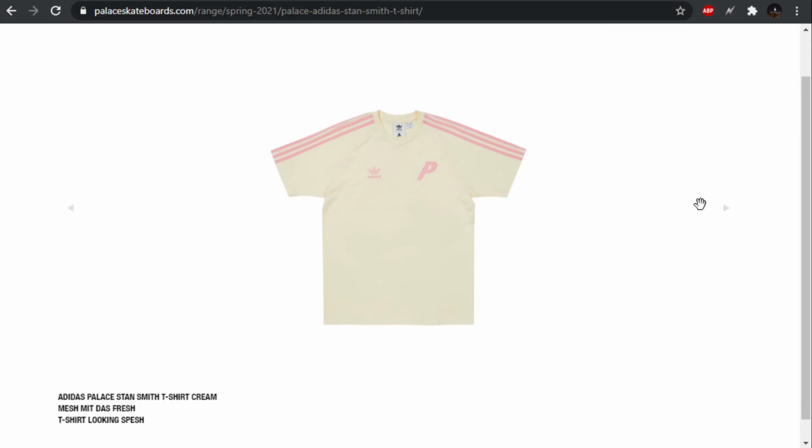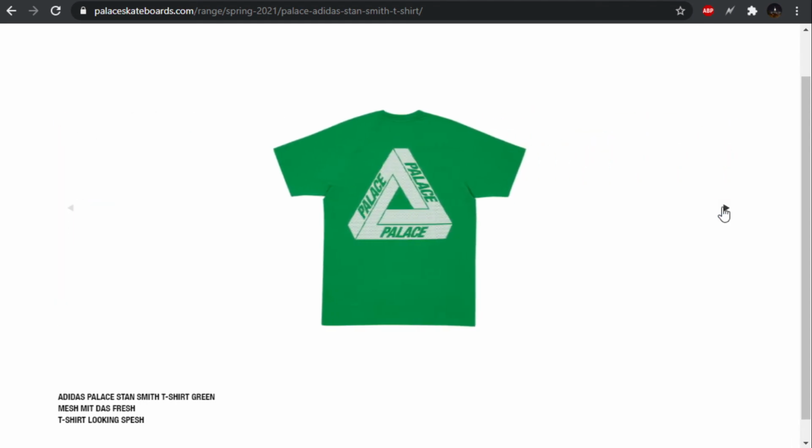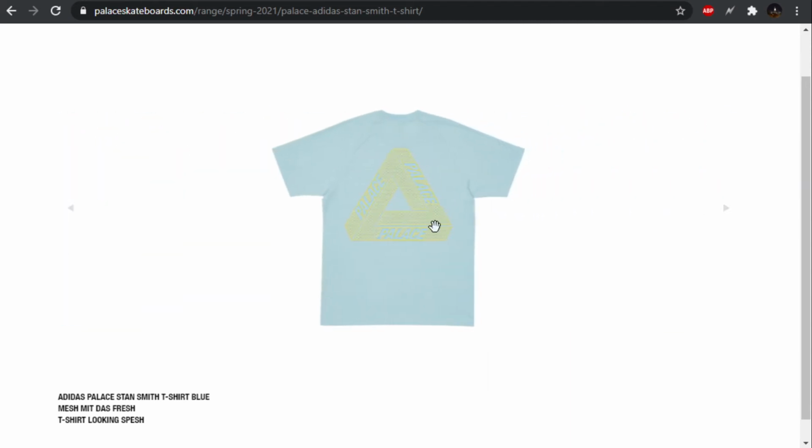We have the Adidas Palace Stan Smith t-shirt coming in the cream colorway. We also have it in a baby blue. Not really feeling the baby blue. I really like this orange colorway. You know, they have these names for them, and this looks more like creamish, a very light orange, but I like this orange colorway. I love this green colorway. Green colorway is looking nice. I really like this yellow colorway, and then back to the cream. So I think these are nice pieces. Keep in mind that the Tri-Ferg and the P are kind of perforated. You can see here on the baby blue the best probably.